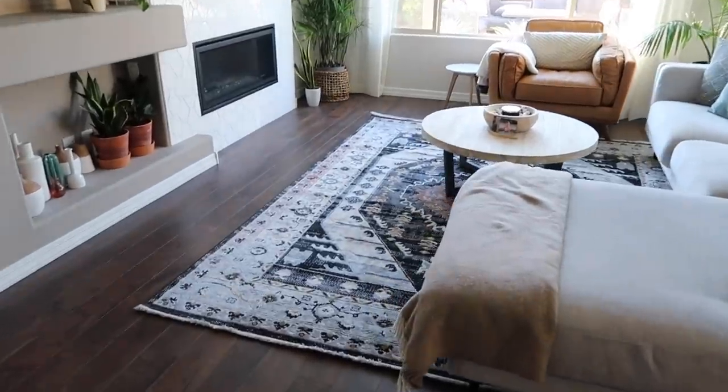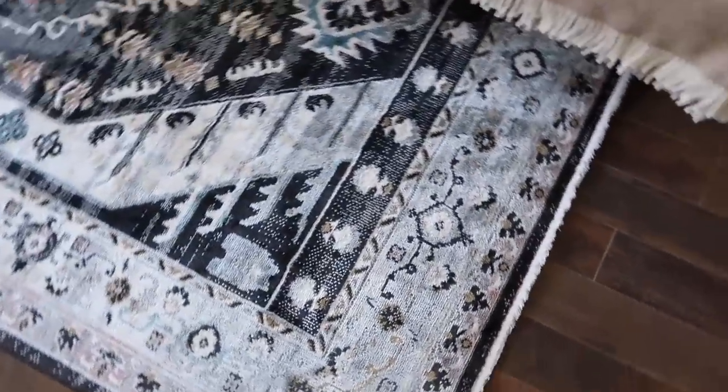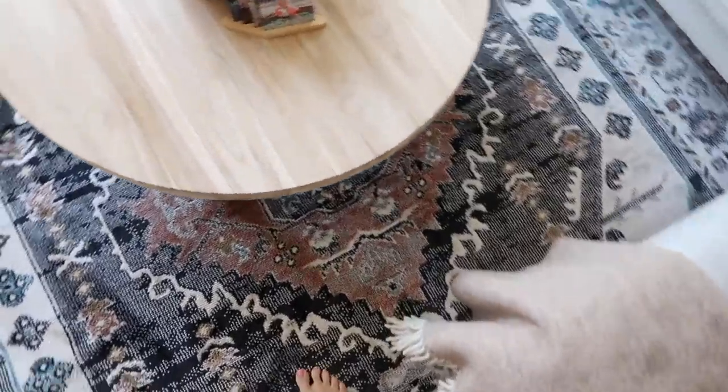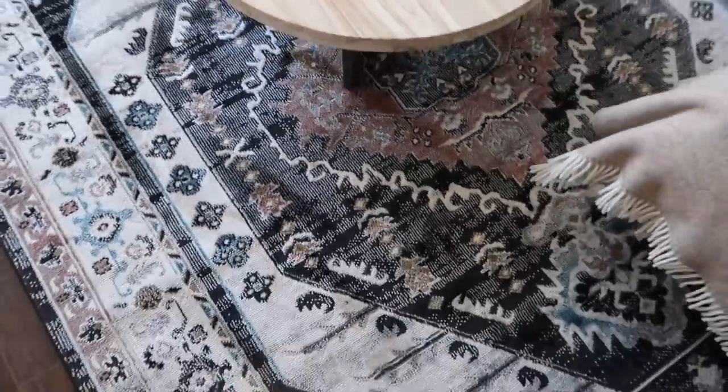Good morning, you guys. Last night we got this rug in from Well Woven Rugs and it is absolutely gorgeous. I'm so excited. It's even prettier in person. I was kind of worried it was gonna be too dark, but it's not. It's perfect for the space. I love it so much.